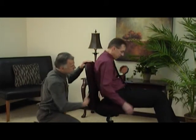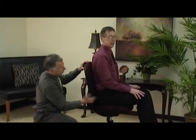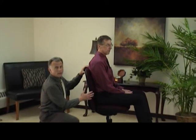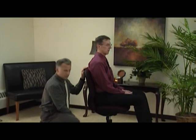So Bob, why don't you scoot your bottom back in. So you're going to scoot the pelvis and the hips all the way back so we get contact with the chair. Okay, this chair actually does have a little bit of lumbar support, but oftentimes it's not enough. You can see he's up in an upright posture. This is much healthier, much less stress on the back.